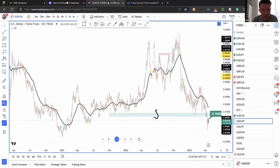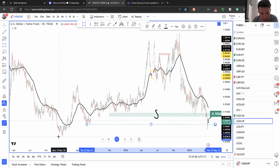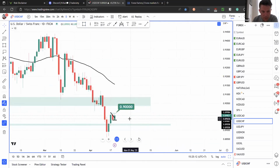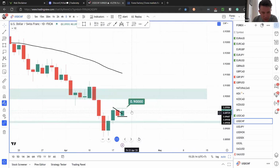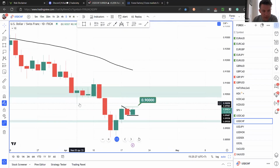You can see we faked out. We spiked into this, rejected this one. There's still this huge level underneath. Yesterday we only had an inside day. Not a big signal.